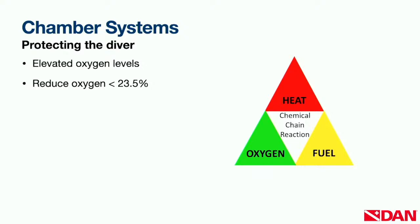So fires are caused by three primary elements, and it's important not so much to understand the chemistry of what a fire is, but we need three things to be present.